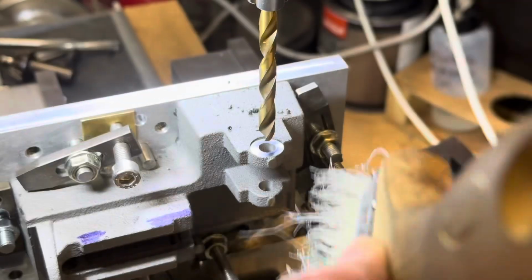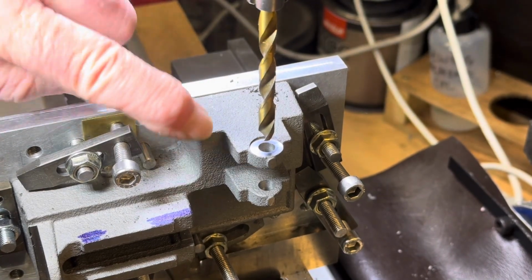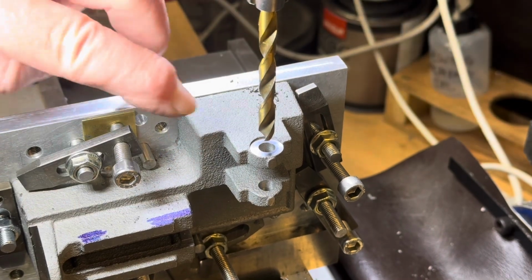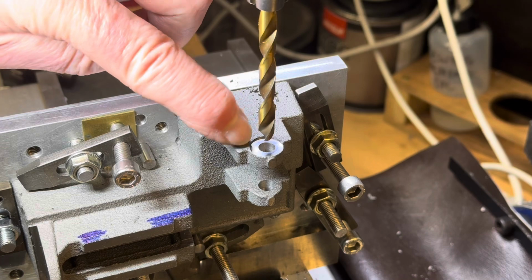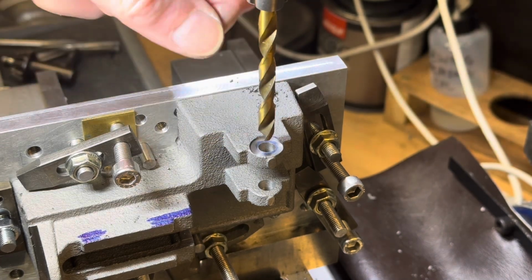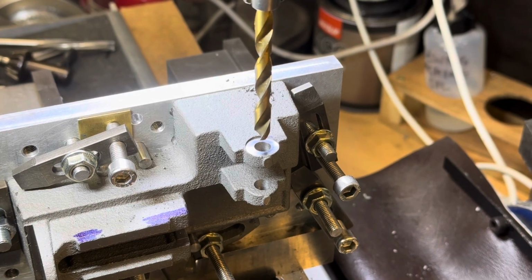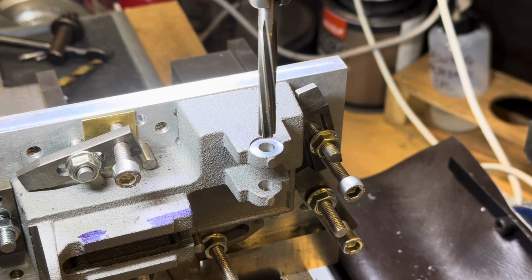Hopefully that's gone okay, and I've drilled obviously through this top lug and the bottom lug as well. But I'm going to remove the drill now and hope that I can get the reamer in high enough, up into the chuck, to clear all of this. Right, well, let's see how we get on with the reaming stage.